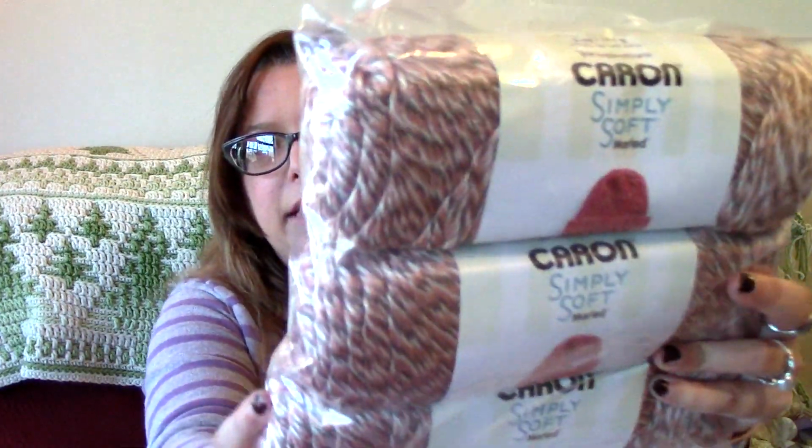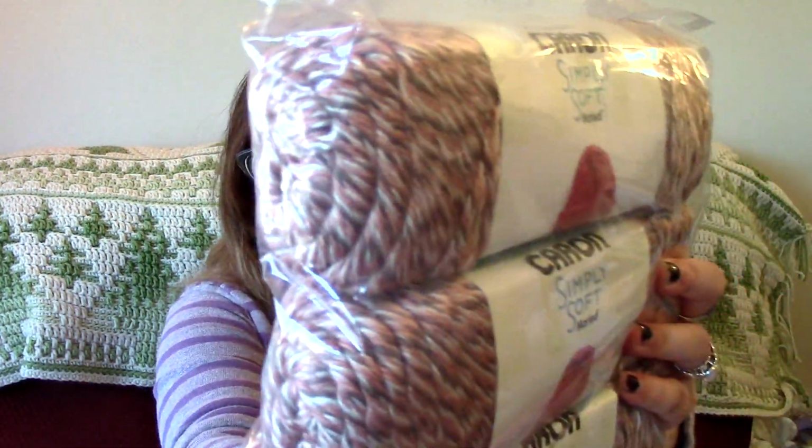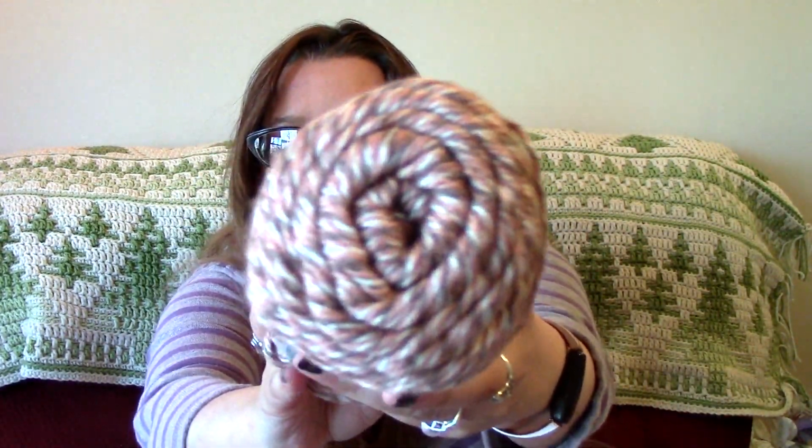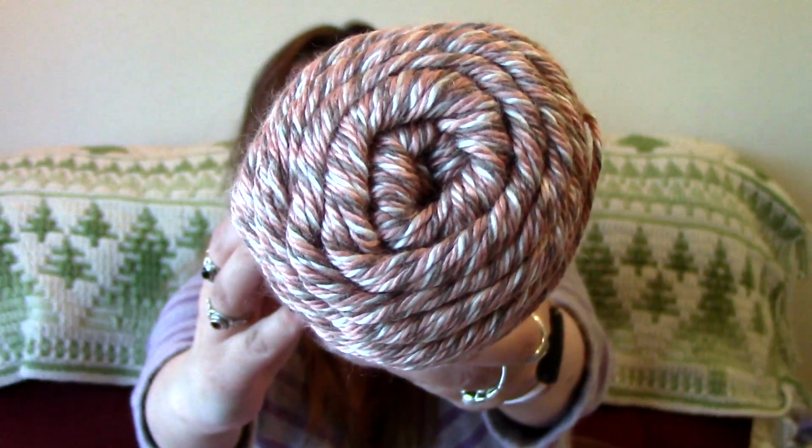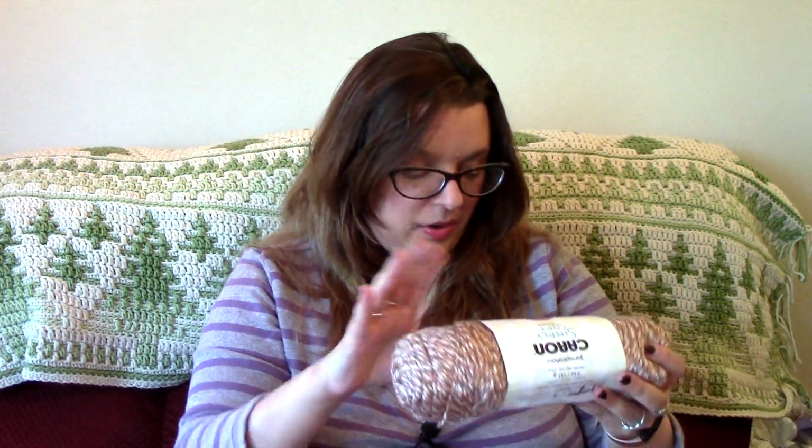So the first thing that I got is this Caron Simply Soft marled yarn. I really like that color. It looks very 70s as far as the color. I'm going to open it up. Or actually, there's one that's out. So I got 4 of them in this color. So that's that kind of 70s color that I was talking about. It's got orange, white, and brown together in it. It's very fall colors, actually. Very nice. I was actually thinking about how I could make a nice hat out of that. So I got 4 of these.